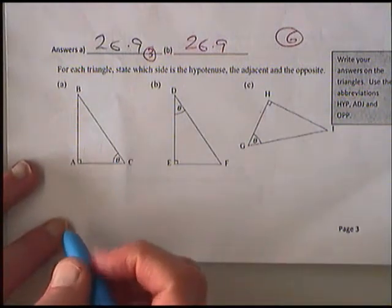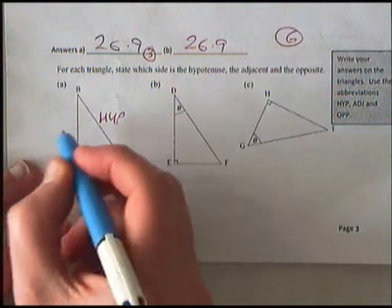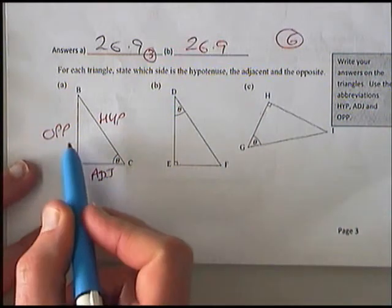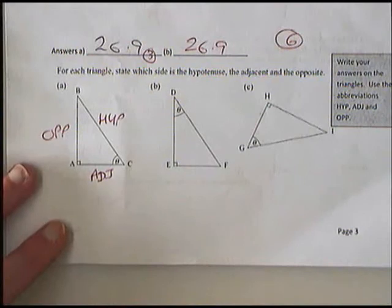In between B and C is height. Correct. A and B is opposite. Correct. And ADJ is bottom. That's the adjacent. Good. Okay. The opposite is opposite the angle. Hypotenuse is the longest one. The other one is the adjacent.